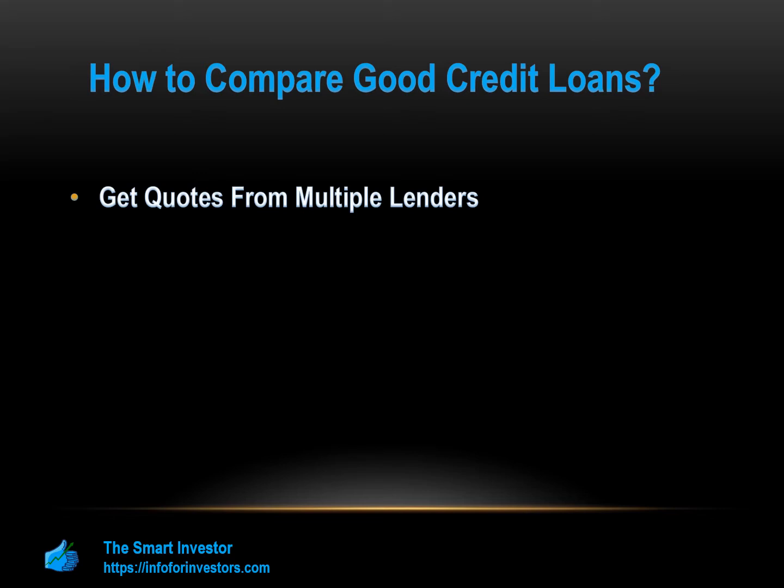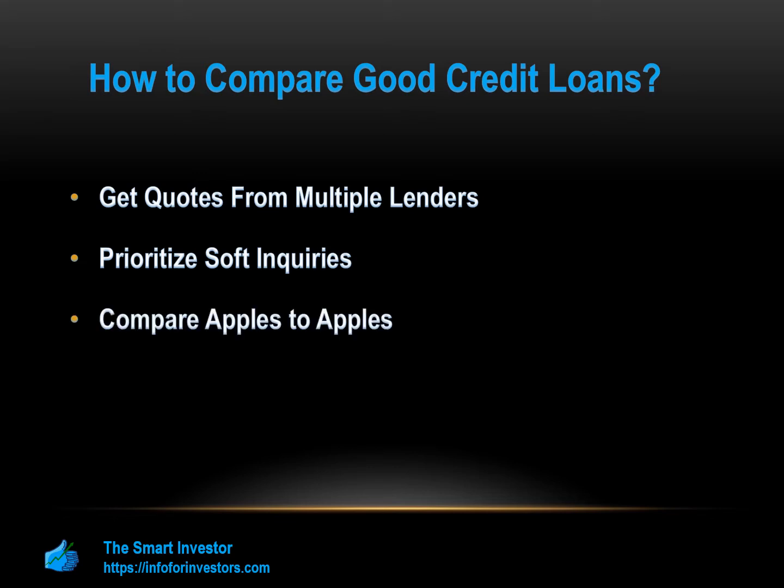Prioritize soft inquiries. Many people are wary about getting multiple loan quotes or offers as it may impact their credit score. However, this only occurs when the lender uses a hard credit inquiry. Fortunately, many lenders allow you to obtain an offer through a soft inquiry. Soft inquiries allow the lender to find out what rate and terms you will qualify for without impacting your credit score. It is only if you decide to move forward that a hard inquiry will be placed on your credit report. So be sure to shop around with lenders that only use soft inquiries to protect your credit score.